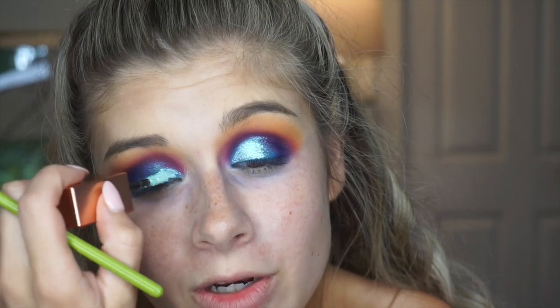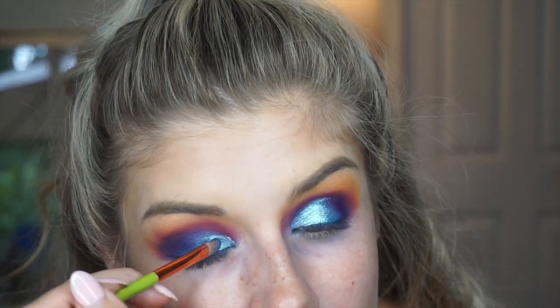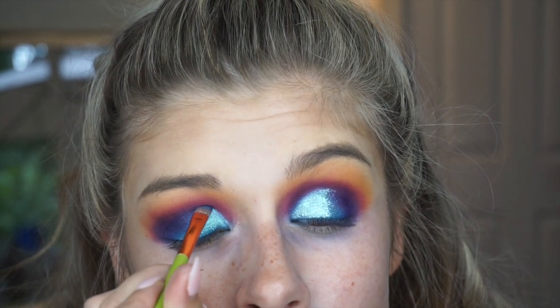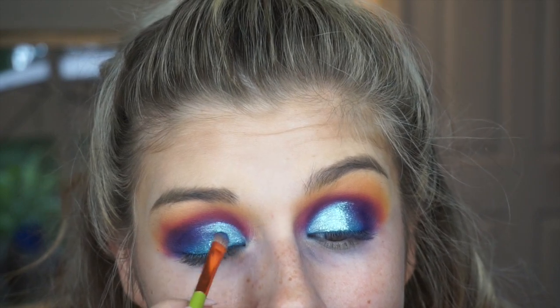My camera overheated while I was doing that eye, so I'm just placing a little bit of that shadow right there on the inner corner, and then I'm just taking that flat brush and kind of blending it out. And this is a really easy way to kind of do a cut crease, but I just kind of grab it and shape it where I want it to go.